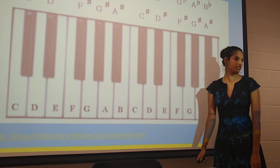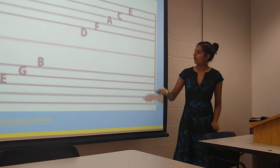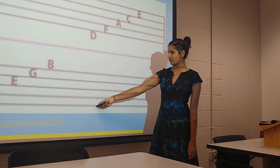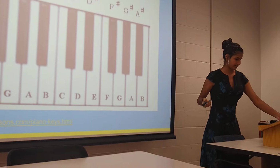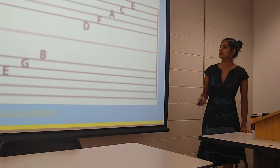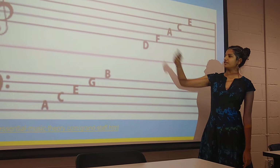Let's go back. So, that covers that. Oh, along with that, obviously, on the staff, as the note progresses up the length of the staff, it continuously gets higher. Just like down here, as you start getting higher on the staff, the notes sound higher. All right. So, the grand staff. Nolan and Pearson define a staff as a set of lines and spaces on which music is written. So, to put this and this together, when you see a D on your piano, you're going to relate that D to a D on the staff.